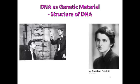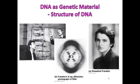Rosalind Franklin, rather than continue to argue with Maurice Wilkins, got to work doing what she'd been hired to do, which was to perform X-ray diffractions on crystals of DNA. This was her specialty. From this, she was able to determine that DNA had two strands that twisted around each other in a helix, and that the sugars and phosphates were on the outside, and the two strands were equal distance apart. Meanwhile, Wilkins became buddies with Watson and Crick, and showed them some of Franklin's unpublished work, including this X-ray diffraction photograph. They came to much the same conclusion that Franklin did.